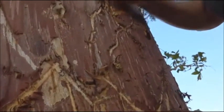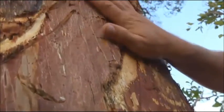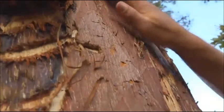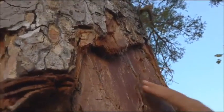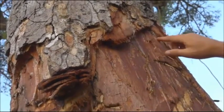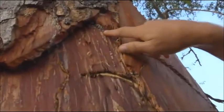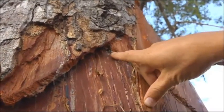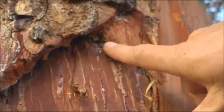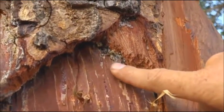They eat the inner bark of the tree, not really the woody part, but this inner bark where the cambium is, and it is the cambium where the xylem and the phloem vessels lie. This is where the tree basically transports all its nutrients. And have a look here, here's some right here that has crystallized out. That is the tree's food, and that is what the elephant is after. This crystallized juicy juice has just been dried up and crystallized by the sun.